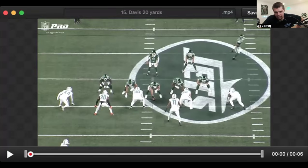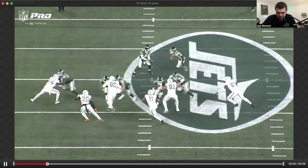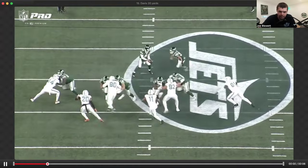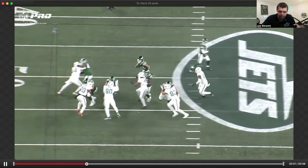Last play of the thousands that I think I've reviewed at this point. 20 yards, last play for Davis, last play for all the reviews until the preseason, I think. And again, unless the Jets trade for a guy or sign a guy, good play to end on from Davis. Okay. Again, gun, mid outside zone, working there.